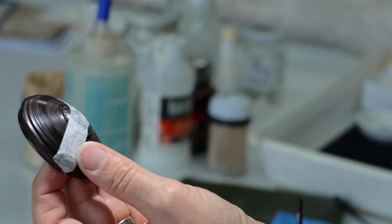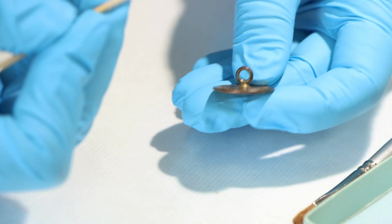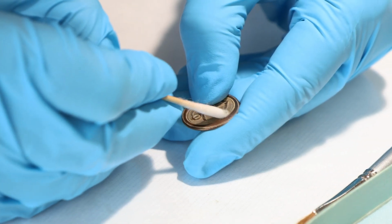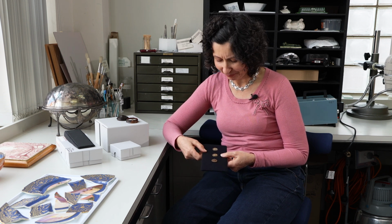Now the buttons, they were gilt buttons, so they're brass with gold on the top. And what's quite lovely is that they're worn, and you think, well, the gold is worn off, but it's been worn off by Matthew himself doing up his buttons, which is like a really nice personal touch and consideration.